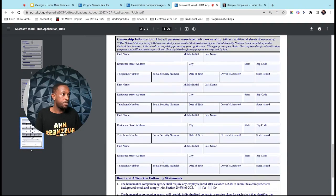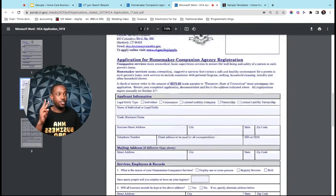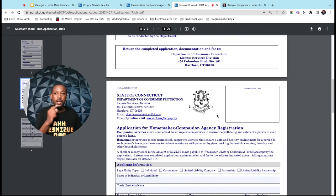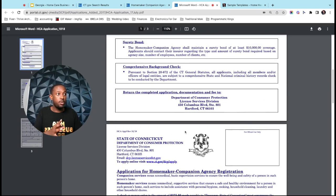All right, it's pretty easy, right? So just 2 pages that you have to fill out, plus your $375 payable to the state of Connecticut, the treasurer. If you have any questions whatsoever about this process and how to navigate the application process, make sure you contact the state directly through their email or phone number if it's provided. Most likely, it'll just be an email.